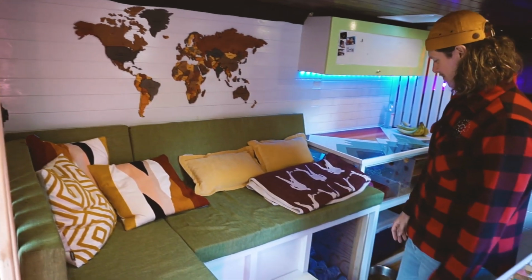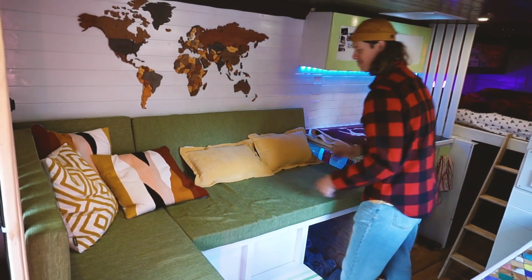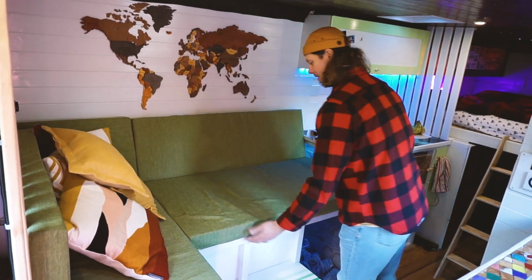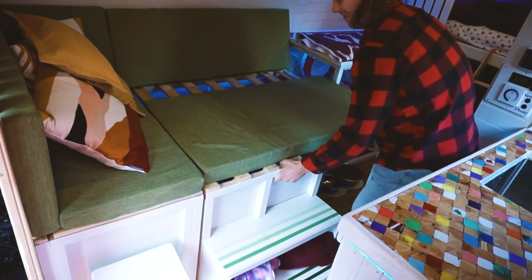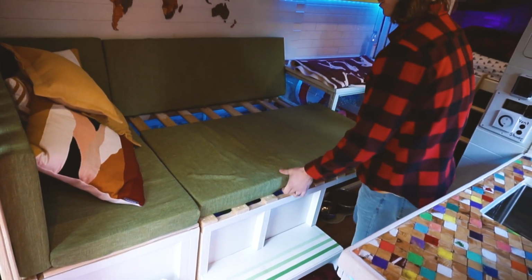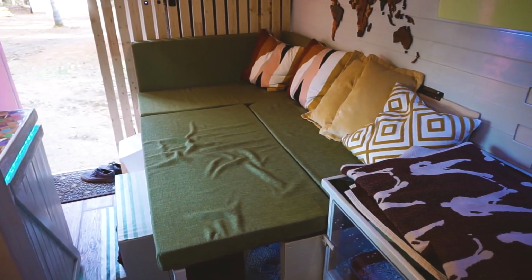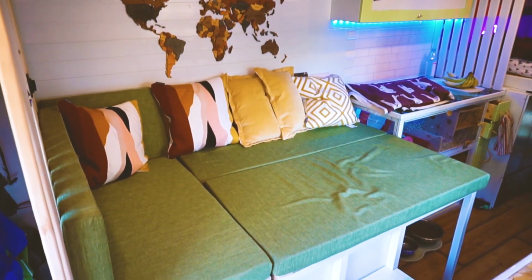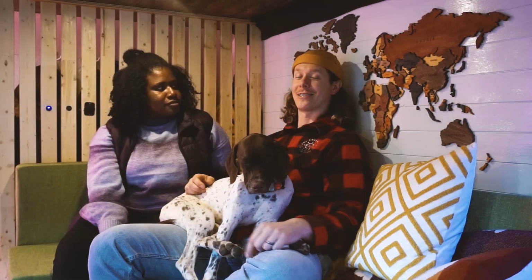Okay, but let's move to the pulling of the couch. It happens very simple. Put all the pillows right here, and you just take it and pull it out, and then this thing flips down. And now you have a bed for your guests, for your friends or family who come visit you or go camping with you together.